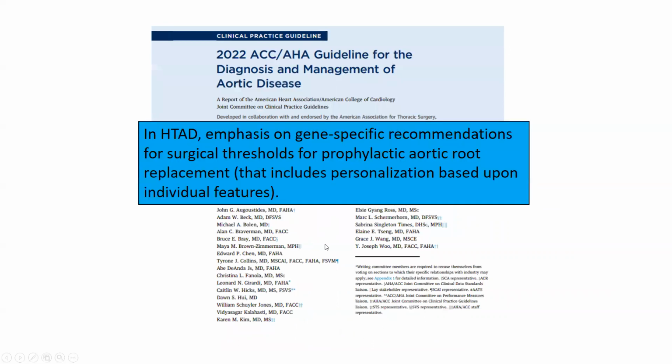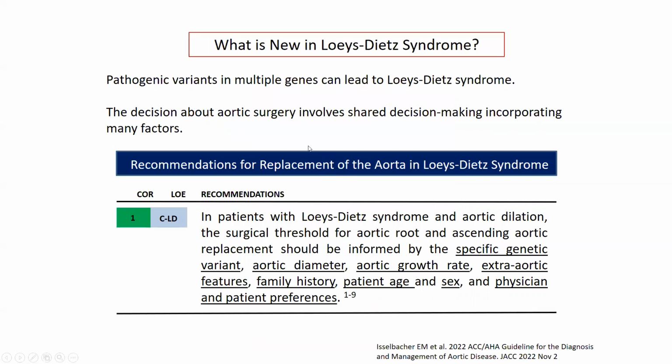The ACC-AHA guidelines emphasize gene-specific recommendation for surgical thresholds for prophylactic root replacement in genetic aortic disease. And in Loeys-Dietz syndrome, those decisions about aortic surgery involve shared decision-making. So for those with Loeys-Dietz syndrome and aortic dilation, the surgical threshold for root and ascending replacement is informed by the specific genetic variant, the aortic diameter, the aortic growth rate, extra-aortic features, the family history, the patient's age and sex, and physician and patient preference, and the expertise of the center performing the surgery.